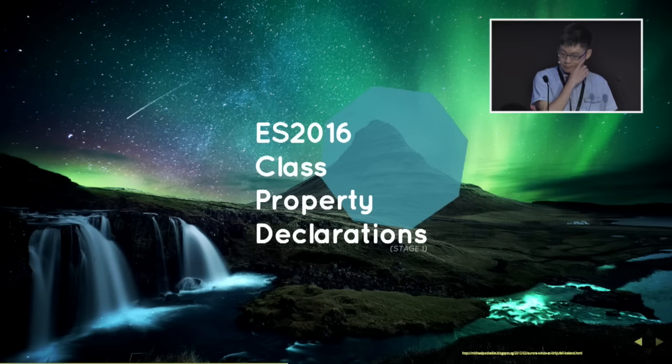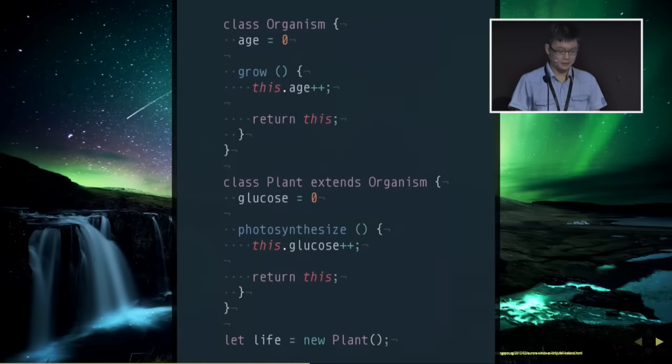Maybe more interesting is another proposal for ES7, which is the class property declarations. It's actually still in a very early stage. It's still in stage 1, but you can use it today. And it looks like this.